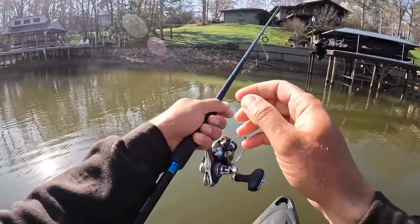Let's circle back through here a minute. We know there's some skipjack in this area because we caught two over there in the other pocket, and then we just got this one. Now, I only had one hit there at the end. But hopefully this will help some of you.